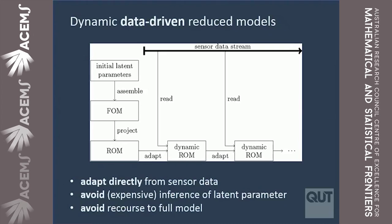So instead, what we're going to try to do, back to this picture, is adapt that reduced order model directly. We want to avoid anything that's super expensive, so we're going to try to avoid inferring the latent parameter, and we're going to avoid recourse to the full model, avoid the expensive finite element solves, but we want to recover the reduced model that we would have gotten by going back. How can you do this?